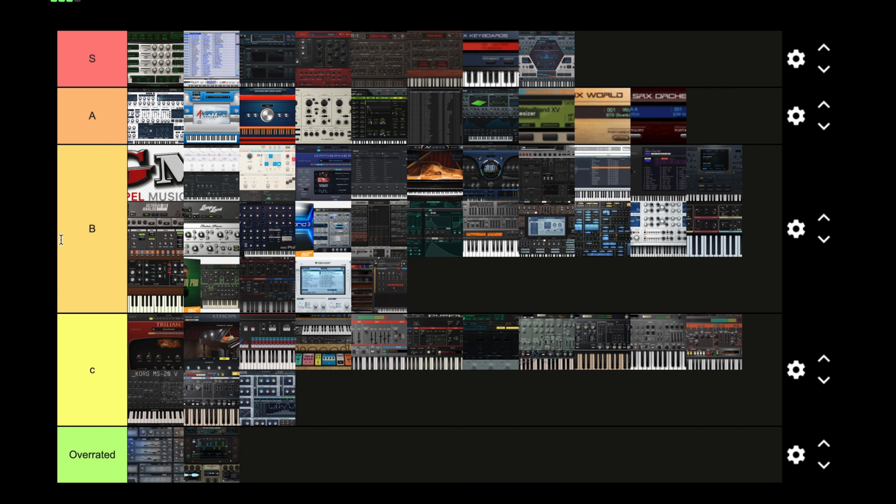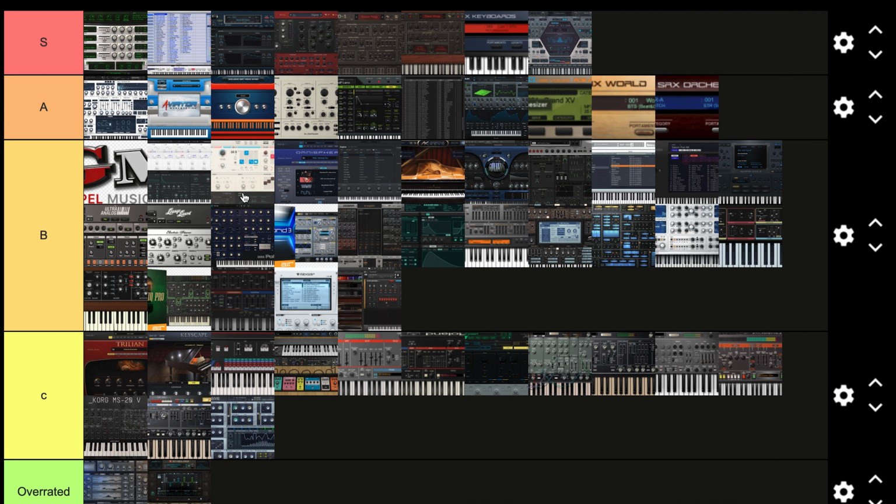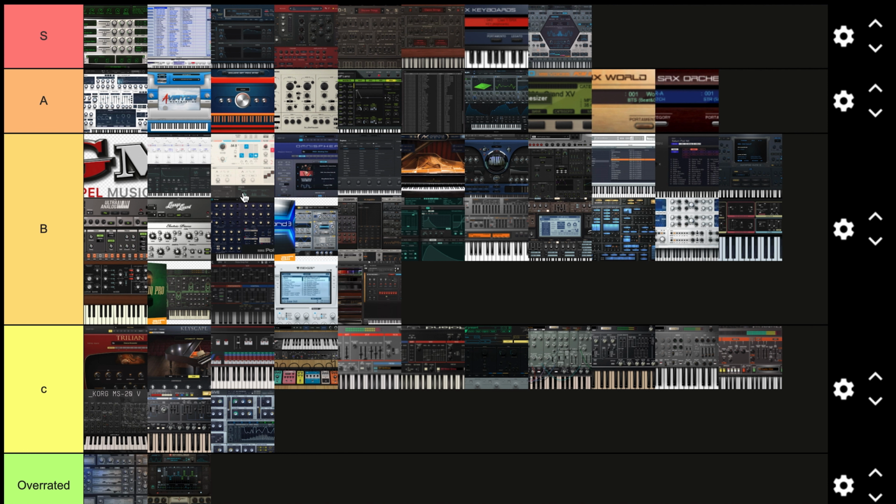I think we did pretty good. If you open up any of our sessions right now for any of our placements, this is literally how it is. S through B, if you open up one of our sessions, one of these has been used. This one in C is maybe there, you know. And over it, obviously I don't use those, but I think this is a good list.